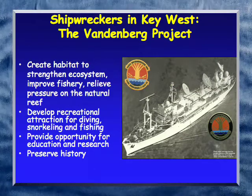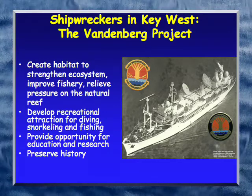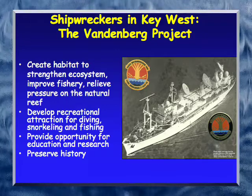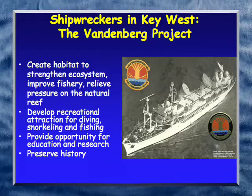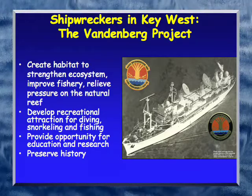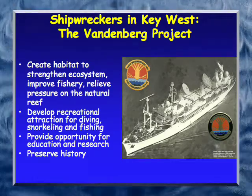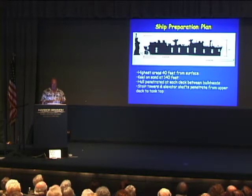And of course, like all the artificial reefs, they promoted this on the basis that we need this to strengthen the ecosystem, improve the fishery, relieve pressure on the natural reef from divers, and also to develop recreational attractions for diving, snorkeling, fishing, educational research opportunities, and to preserve history. They did a lot more work on the Vandenberg than any of the other ships in terms of preparing this, and they really did a great job.